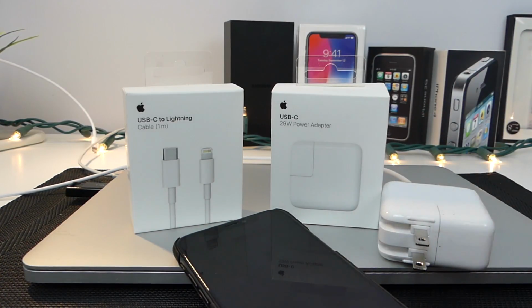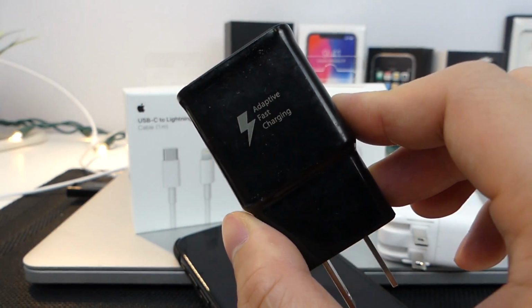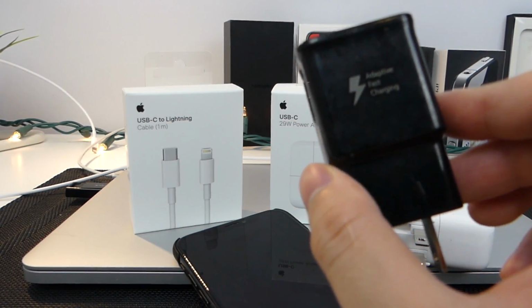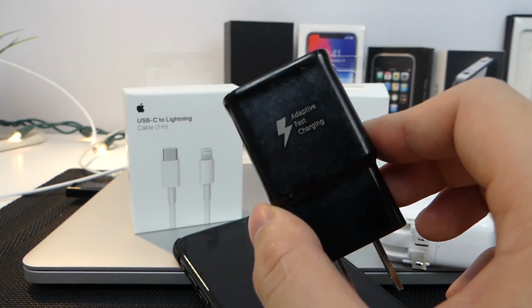Now, as I mentioned, $100 isn't too insane if you're already buying a device for $1,500. However, other Android devices had it free in the box. You guys can see here, I do have an adaptive fast charger for my Samsung Galaxy S8, and it works just as fast as the iPhone 10 over here, and it cost nothing. I mean, it works perfectly the same.